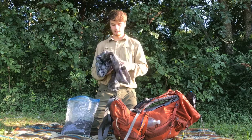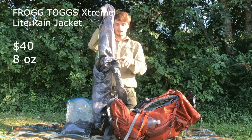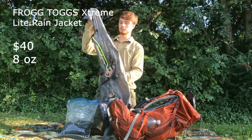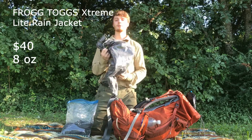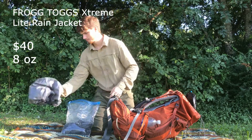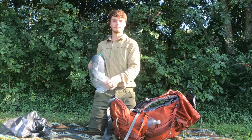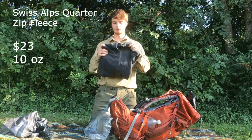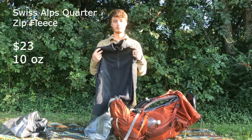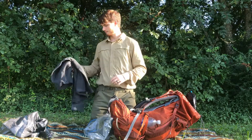So the rain jacket that I'm using is the TOGGS Xtreme Lite rain jacket. I got this recently, so I actually haven't had a chance to put it to the test yet, so we'll find out hopefully on my next backpacking trip. The fleece that I use, I just found on Amazon. This is a Swiss Alps quarter zip fleece, pretty basic. Hopefully I'll get to try that out this fall.